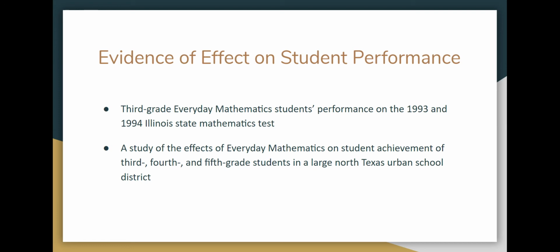One example of a study that did not show a significant effect on student performance was in 1993 and 1994. They used the implementation of 3rd grade Everyday Mathematics to see if students' performance increased on the Illinois State Mathematics Test. This performance did not meet the guidelines for the WWC as evidence. However, as previously mentioned, there was a large-scale study in a North Texas urban school district for 3rd, 4th, and 5th grade students that did demonstrate a positive effect on student achievement.